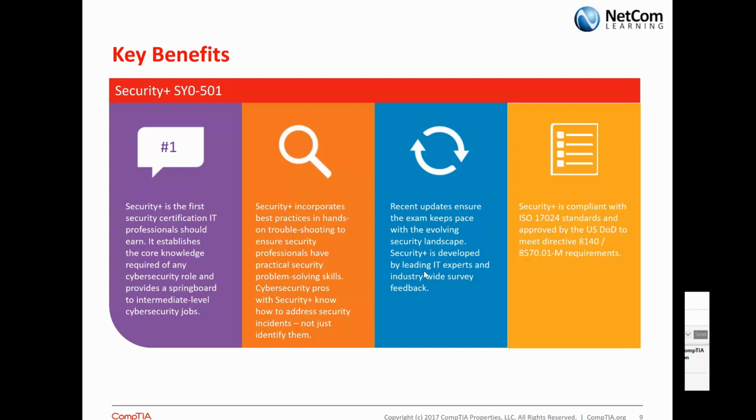Okay. Some of the key benefits: Security Plus should be the first security cert IT pros take. But mind you, you better have the building blocks before you take Security Plus. Those building blocks are, you have to understand how to support devices and how they connect to the internet, which is A+, and then you have to understand how the network works before you can secure it. So you need to take Network Plus. We recommend the skills, equivalent certs, equivalent skills, or the actual certs themselves, A+ and Network Plus, before you take Security Plus. It incorporates best practices and hands-on troubleshooting.